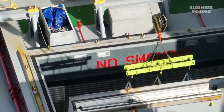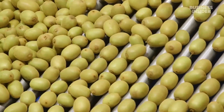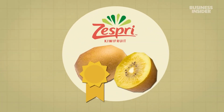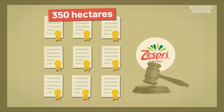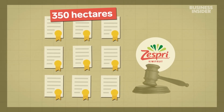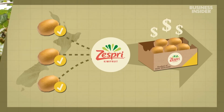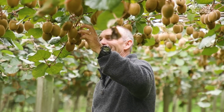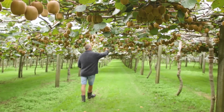But the story doesn't end with Sun Gold. Kiwi breeders in New Zealand are constantly looking ahead, anticipating the challenges of the future. One of the most exciting developments is the creation of Rubired, a new kiwi variety that builds on the success of Sun Gold. Rubired not only has the same disease resistance as Sun Gold, but also offers an even sweeter taste and a vibrant red color that sets it apart from other varieties.